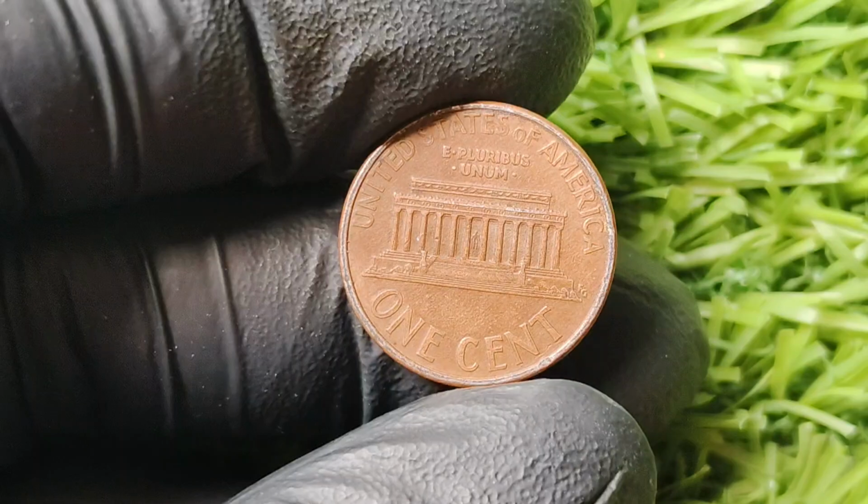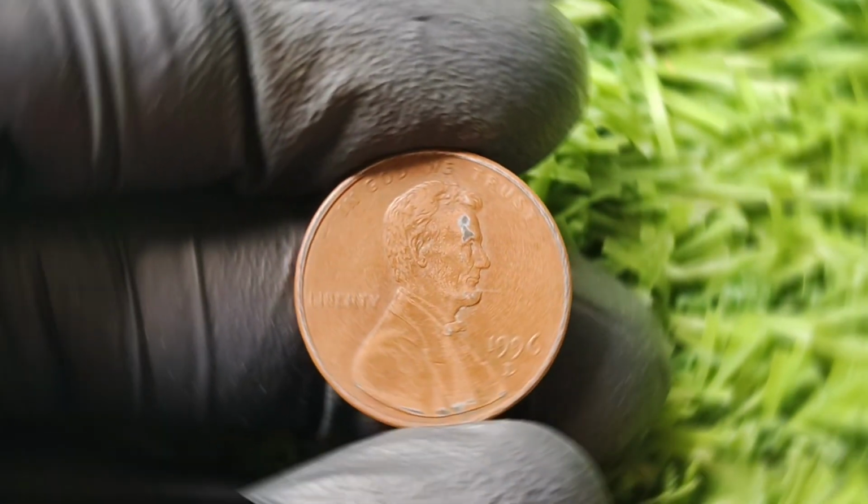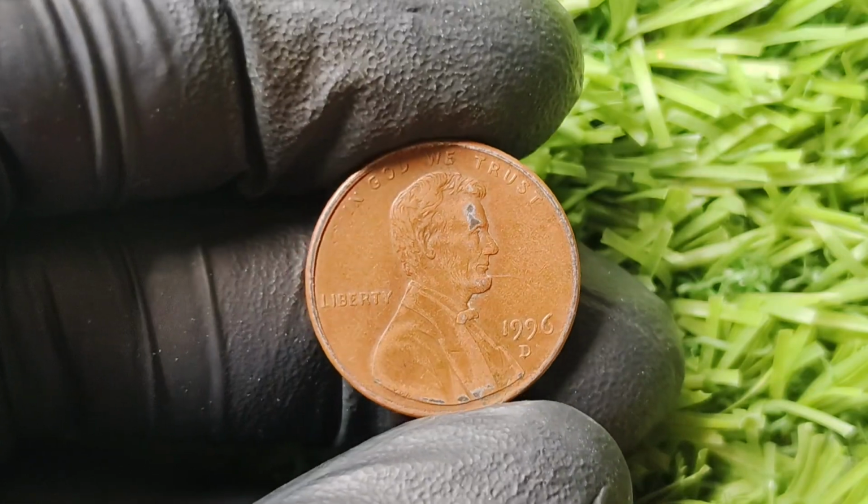Third, the mint state. If your penny has no scratches, no wear, and looks like it just rolled out of the mint this morning, you might be holding something big.